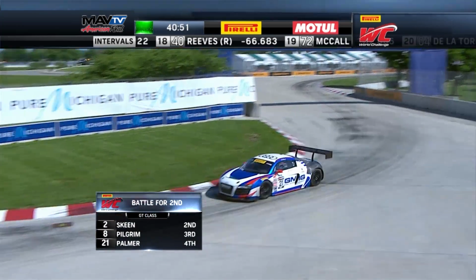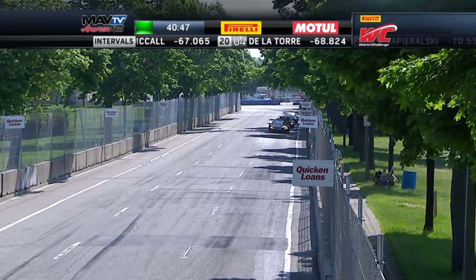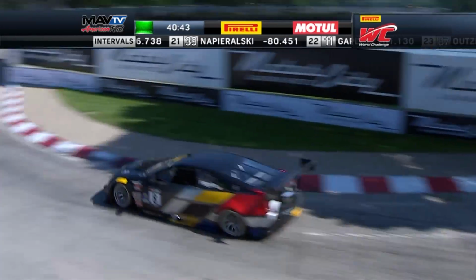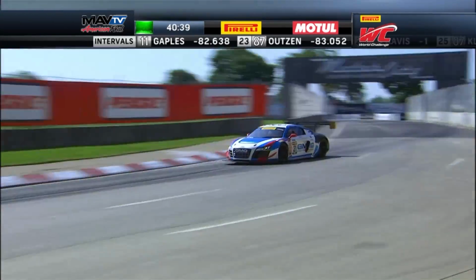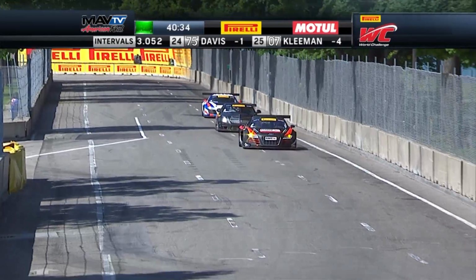Oh, that is, you've got to be so careful there through turn 10. It's just maintenance throttle through there. You just try and carry a little bit more speed. The car gives up on you, and he had a moment there, and Pilgrim would have seen that. Skeen is definitely feeling the pressure. He's trying to stretch the margin, but when he tried to push it a little bit further, the grip wasn't there for him. So Pilgrim sits there in third.